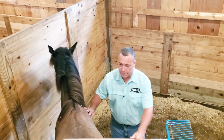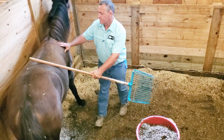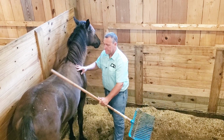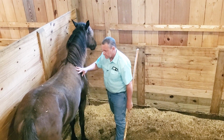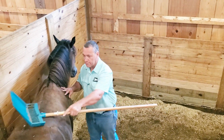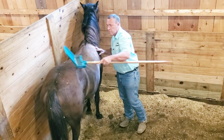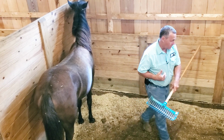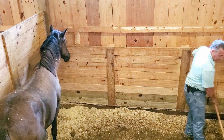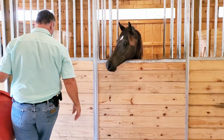If he's scared when I'm in here cleaning his stall, that's a good way to get hurt. A horse is going to kick or bite or do an action like that to defend themselves when they're scared. They typically don't do that kind of thing when they're not scared. I want him okay with everything in here, and the more okay he is with what I'm doing, the safer that's going to make me, and also the better horse that's going to make him.